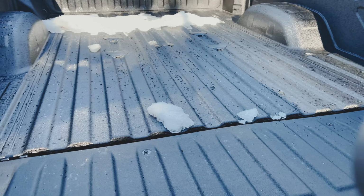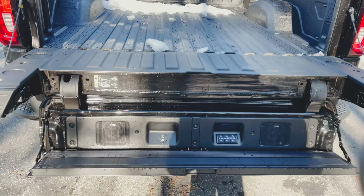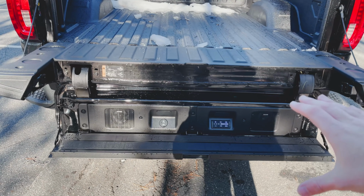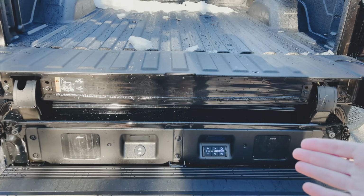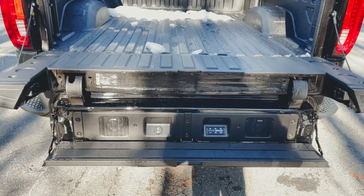Let me drop down. I'm going to hit this other button just so you can see. Drop that down. So now we're in pretty much tailgating mode. So we've got our Kicker exterior audio system all set up. Maybe we've got our grill plugged in. You can see the blue lighting. So these are lit. So if it's nighttime, you can still see. I don't know if that's showing up in camera, but that's awesome.